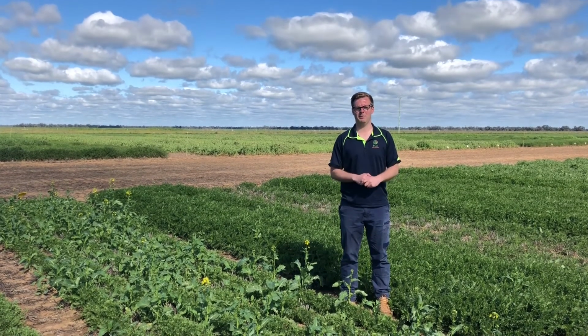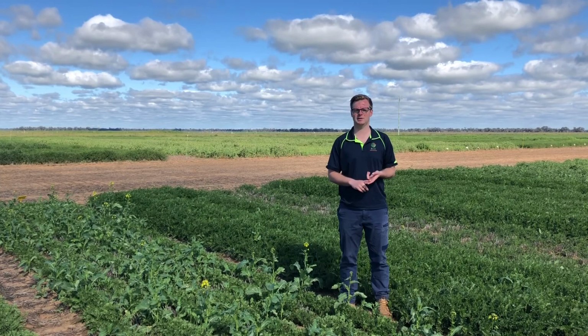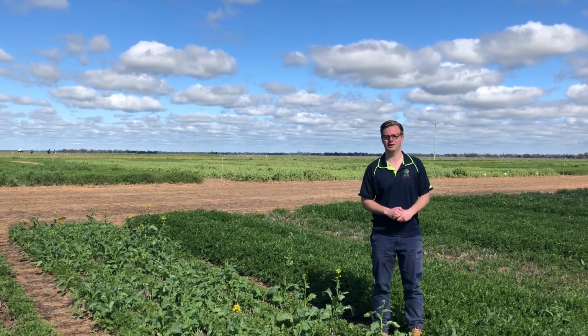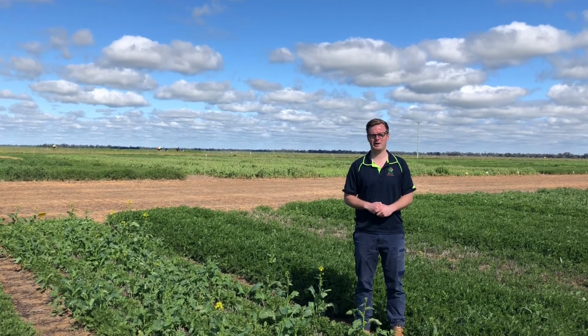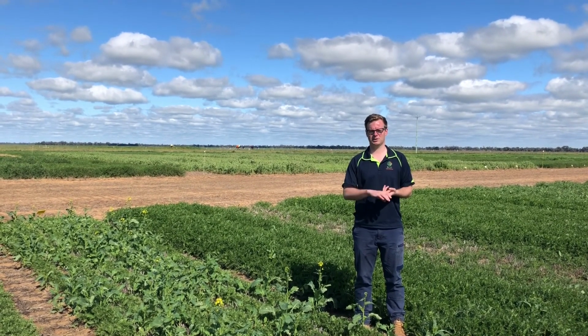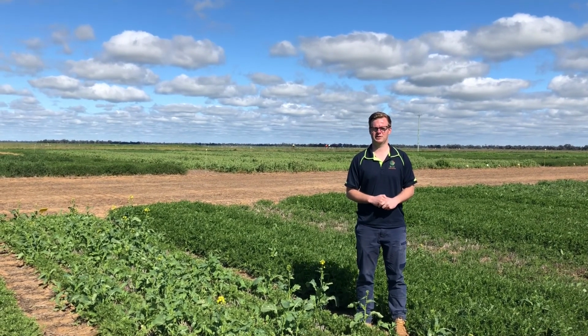We're investigating here at Mitiamo the crop tolerance of Reflex, but also the weed efficacy when it comes to using that product. What we've observed this year in 2022 is really good crop safety when it comes to using Reflex in a range of different use patterns, some post-sow pre-emerge as well as some IBS at varying different rates, with really good crop tolerance to that herbicide.